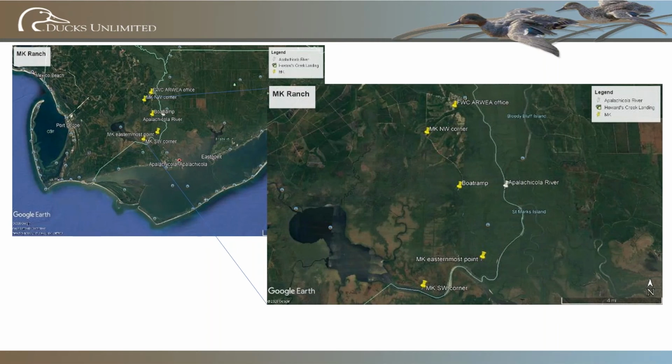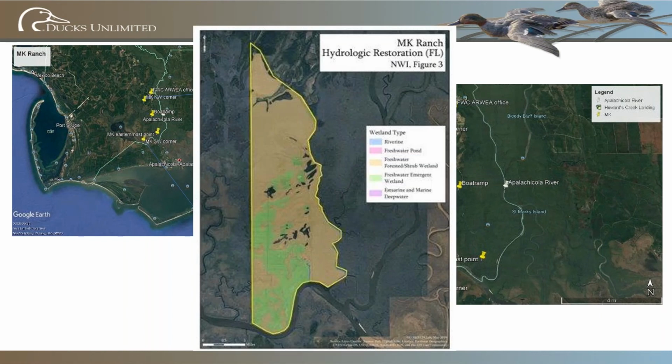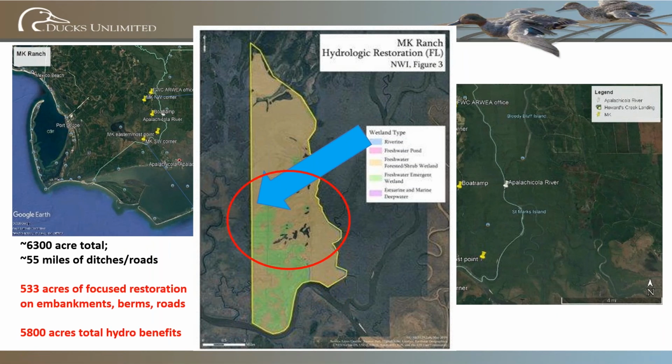So once again, we'll look from the broader landscape at the site. And as Kathy pointed out, the hydrologic model was instrumental in showing us that the predominant flow historically from the river was from that northeast to the southwest direction. And so we're going about our design from that perspective. And as you mentioned, it's a highly modified landscape, and the ranch itself is about 6,300 acres, but it has about 55 miles of ditches and roads and embankments in it. And what we discovered in this design process is that if we focus our attention on about 533 acres of those changes, man-made changes, then we're going to get the most benefits. And we'll get about 5,800 acres of hydrologic benefit from focusing on that.